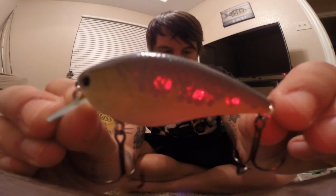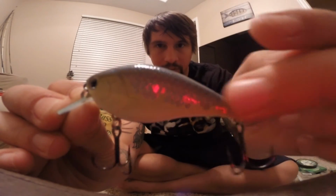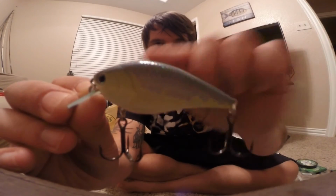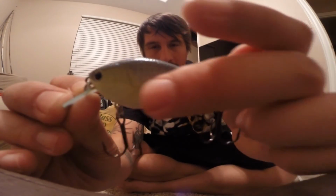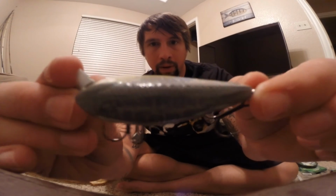Of course, it's Lucky Craft. It's really nice quality. I've bought a lot of Lucky Craft before. I don't like throwing them because they're so expensive, but there's a reason why. Just awesome detail on these baits. Look at that color on the side there. You can see it's kind of metallic on the scales there, if you could make that out. So a lot of flash, a lot of grooves in the bait, a lot of detail on it. And it goes into the blue on the top there.